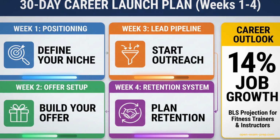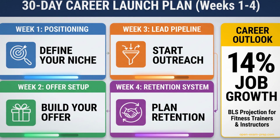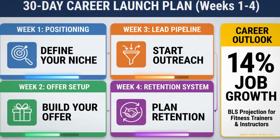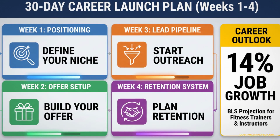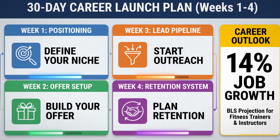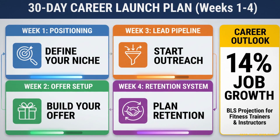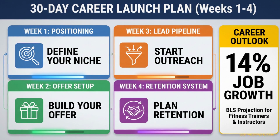Passing the exam is step 1. Turning it into a career is step 2. Use the first 30 days after certification to build momentum. In week 1, choose a specific coaching niche. In week 2, build your starter offer and pricing. Week 3 is for outreach to your network and local partners. Finally, in week 4, implement a system for client check-ins and retention.